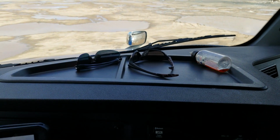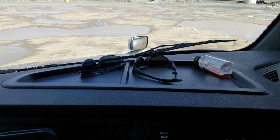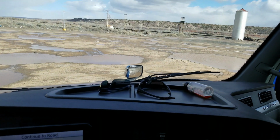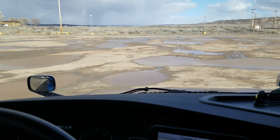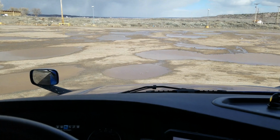I have come to enjoy the shelf here because I can put things on it, and it's actually fairly dependable. That's kind of nice to have. And the cup holders aren't bad. I like that I have an extra cup holder even though I don't really use it. The convex mirrors on this truck, the fender convex, are actually nicer than they were on the prior generation.